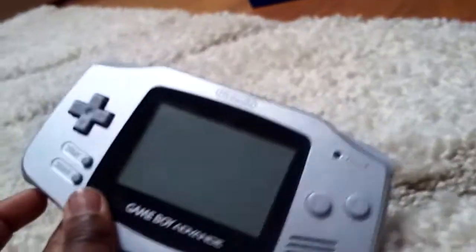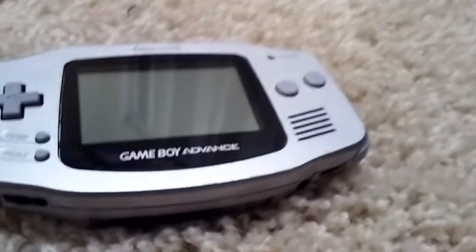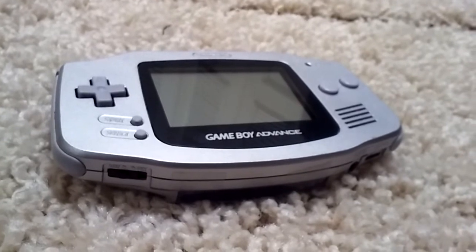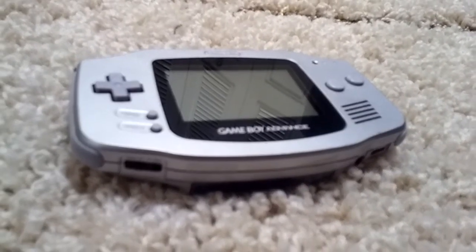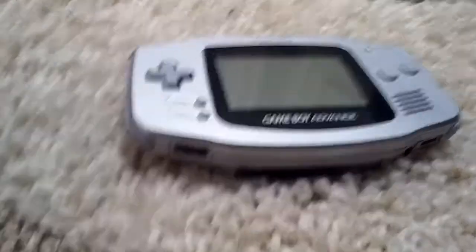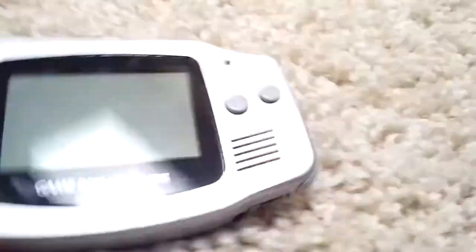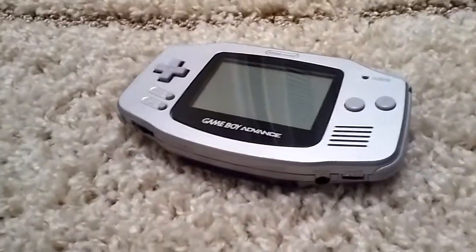Let me go see if it still works. Yep, still works. Oh, fun fact. Original Game Boy Advance fans already know, but for people who don't, let me tell ya. Back in 2001, Nintendo didn't add a backlight to the Game Boy Advance. So in order to play the games at night, you need daylight in order to play. But yeah, you got the point.